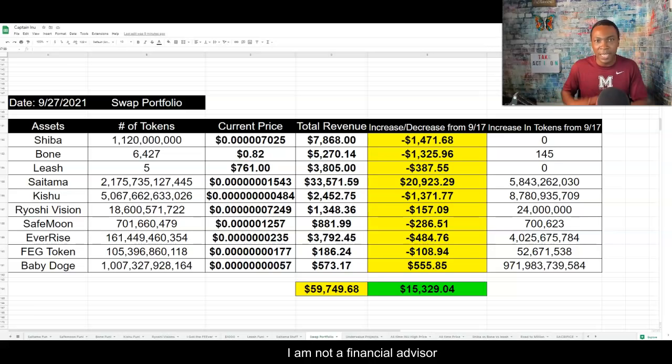When we first started this update, it was around 24,000. We only had so many different tokens in our portfolio. Now we're up to 59,000 with a good increase this week.